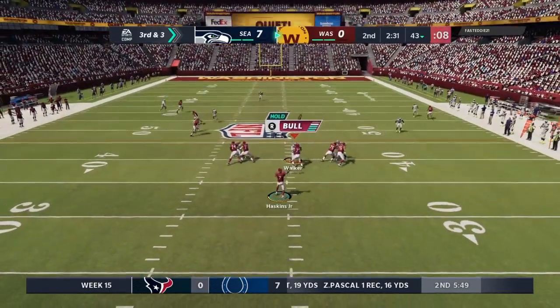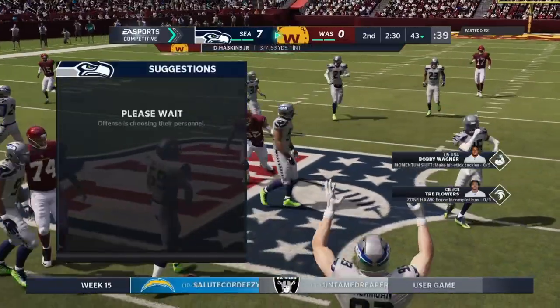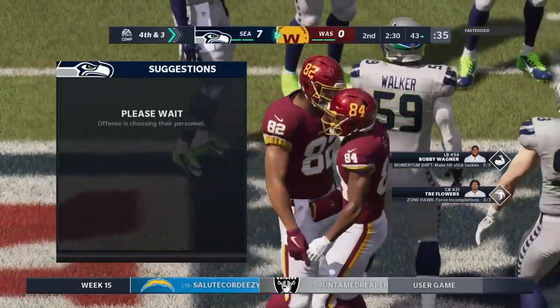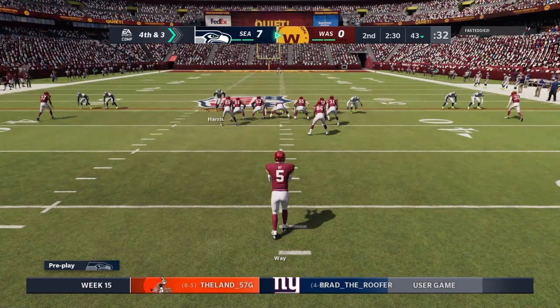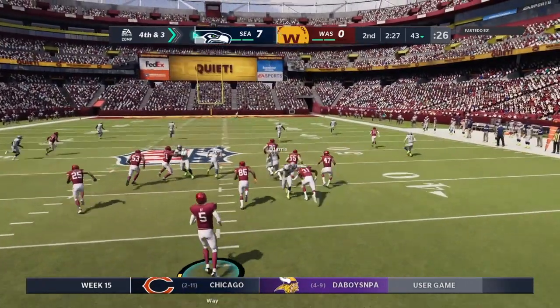Out of the shotgun, Haskins. And that's going to be incomplete. The coverage too good there. The contact popped the ball free, and it's 4th down. And that's one of those plays where it's hard to keep two eyes on the football when you know the contact's coming, let alone getting two hands around it, hugging it to your body, and absorbing the hit, even for those big tight ends who you would think could absorb that contact.